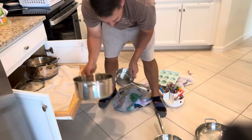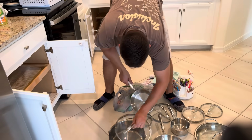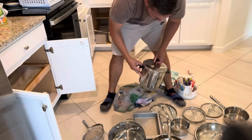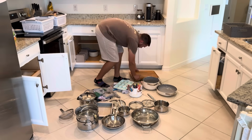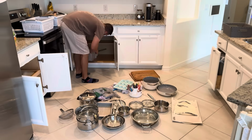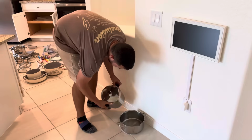Now I have to work on this mess, and I'm not even sure how I accumulated all of these stainless steel pans. A lot of them are actually from when I was in college, and I picked them up from Goodwill. So I have so many random pans, and then I got gifted these Caraway pans a while ago, which I absolutely love. They are so easy to clean compared to these stainless steel pans that I have.